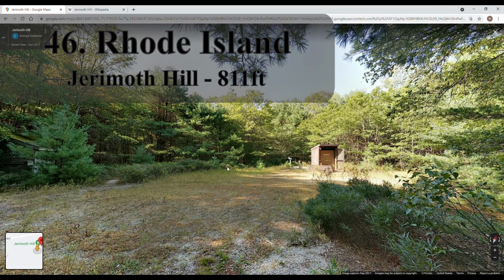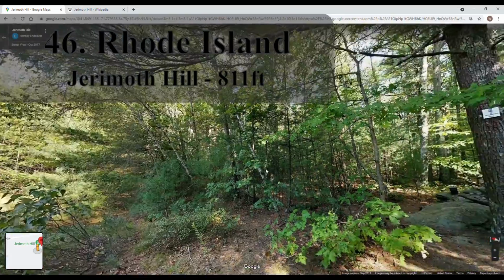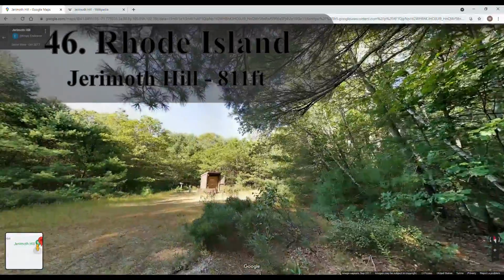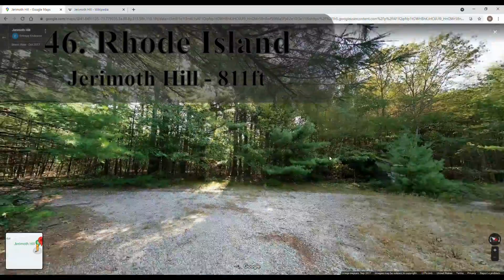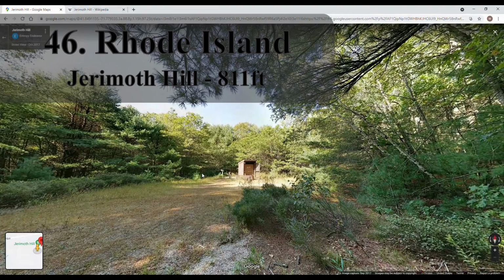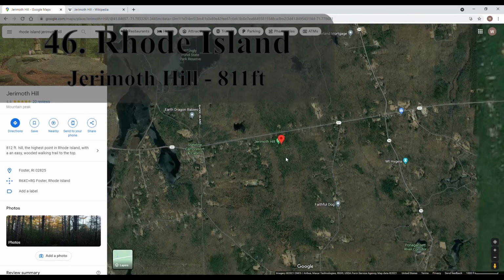So the next one is Jeremoth Hill in Rhode Island. The elevation is 811 feet, just 4 feet higher than Mississippi's Woodall Mountain. But I had to go into the history of this one. It's got quite a story. It was named after Jeremoth Brown, who was an early settler. It was donated to Brown University, and they now use it for stargazing.